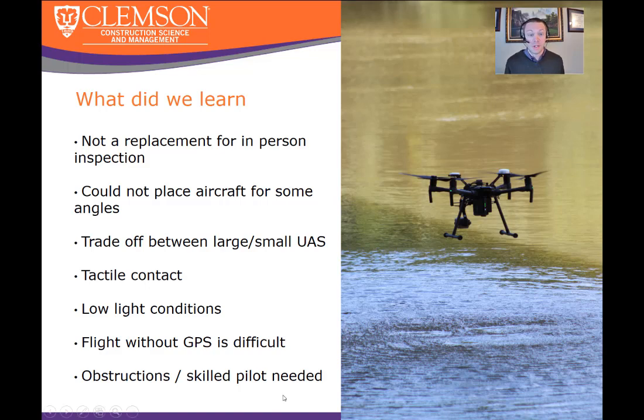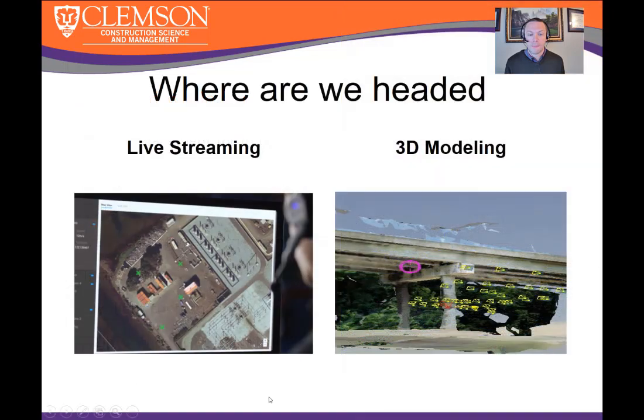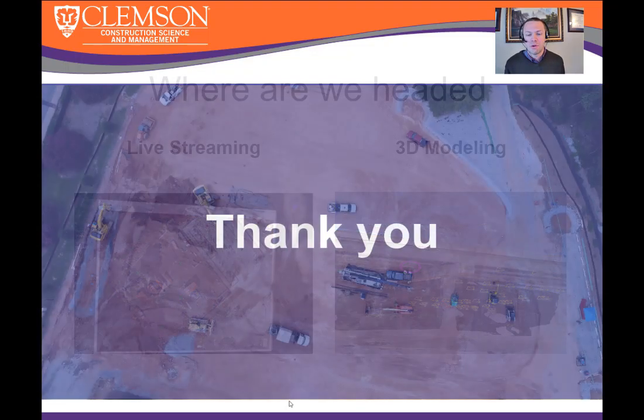Not the answer for everything, but a very, very valuable tool in the toolkit. Where we see this going is live streaming. The drones do have the capability of doing that if you have access to Wi-Fi or cellular connection, and you can live stream your inspection to someone else at the office. And we actually did a little bit of that as well with another experiment, which was successful, very promising. And then exploring more 3D modeling, being able to take 2D images and create higher resolution 3D images that can either be inspected later or by another person who wasn't navigating and operating the drone, or just better and enhanced documentation. So a lot of promise there.